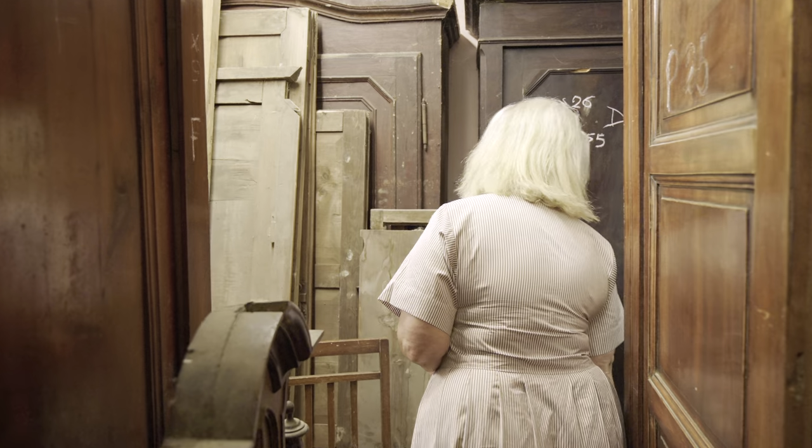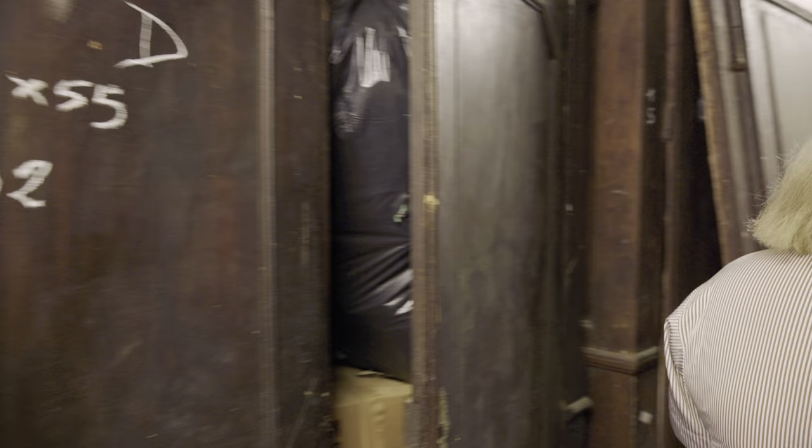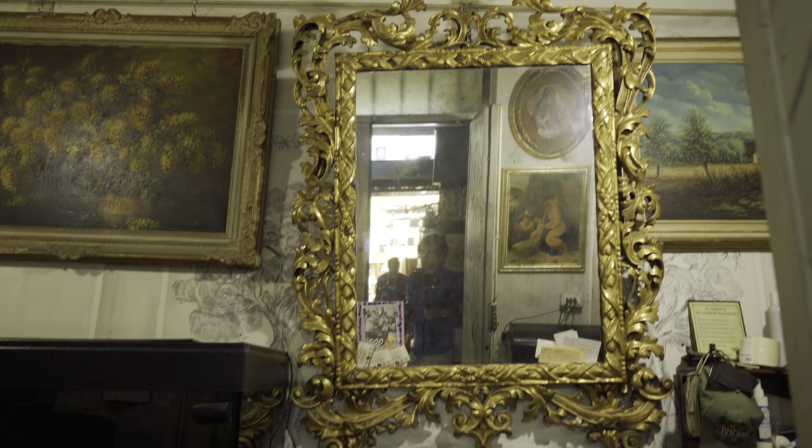Okay, so I don't know if the cameraman can fit through here. Okay. Oh my God, there's so many fabulous things here. I'm gonna get lost.